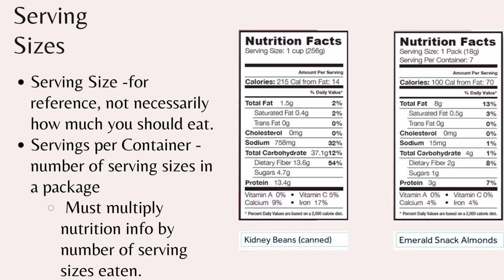First thing we're going to look at is the serving sizes of each label. Serving size is for reference and not necessarily how much you should eat. As you can see, the bean serving size is 1 cup and the almond serving size is 1 pack of almonds. Servings per container is number of serving sizes in a package. You must multiply nutrition info by number of serving sizes eaten.